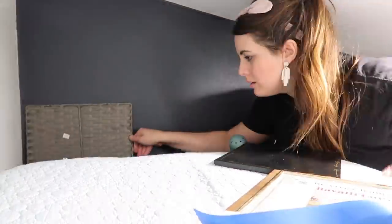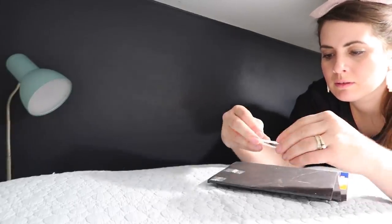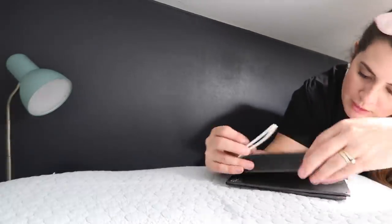So don't feel like you have to run out and get a bunch of new things. A lot of times you can just get creative in how you are displaying the items, and it can completely change a space on a really, really small budget.